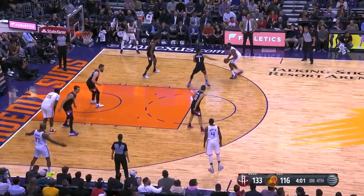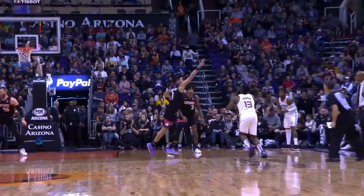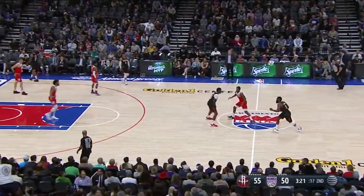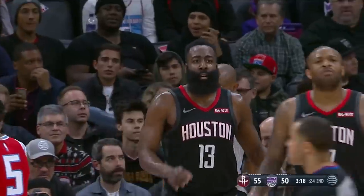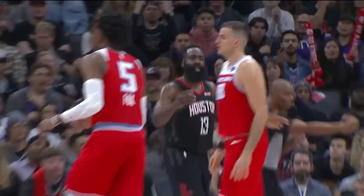Fumbles it, steps back, there it goes, and there it goes! Begging him to do it again, and he did. He's got 47, 29 in the league in pace right now, and that does not make sense at all. Oh, what a conversion, plus the foul, James Harden. This shot, James Harden with the Euro, and then scoops it up with the left from the right-hand side through the contact. There's a different angle.